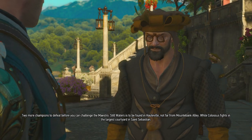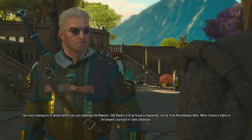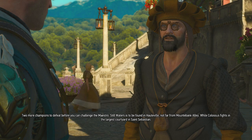Two more champions to defeat before you can challenge the Maestro. Still Waters is to be found in Oatville, not far from Mountebank Alley, while Colossus fights in the largest courtyard in San Sebastian.